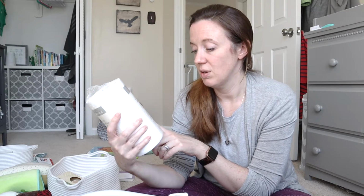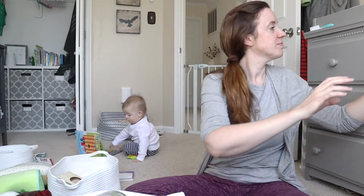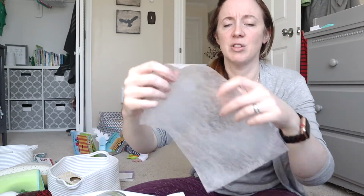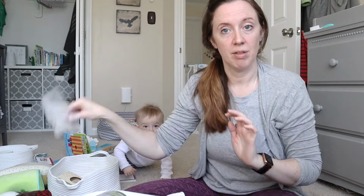It does say that you can flush these. I do not flush them. I throw them away. So what I like about these is they're a little bit thicker. Let me grab one. So you can see they come in a roll like this. And like I said, it's dryer sheet-ish. So you lay this on top of the diaper, and then this is what goes on their skin. When he goes number 2, I take this out. I throw it in his diaper pail that we have.